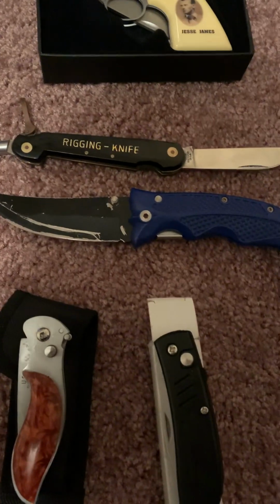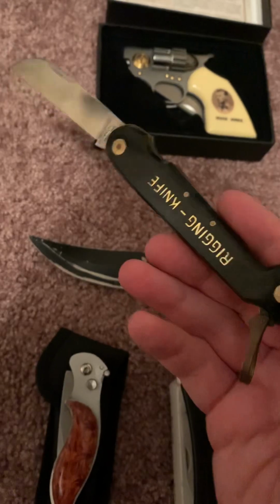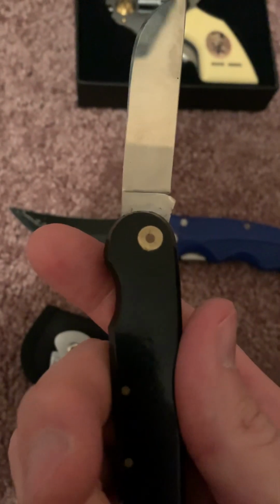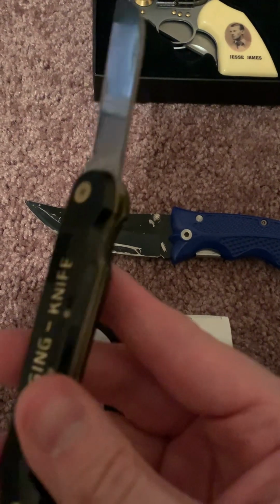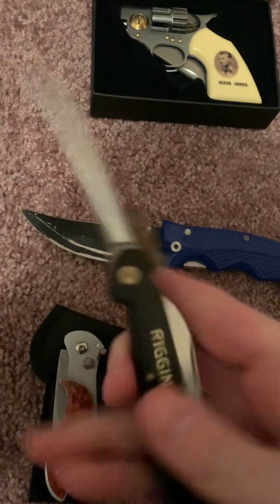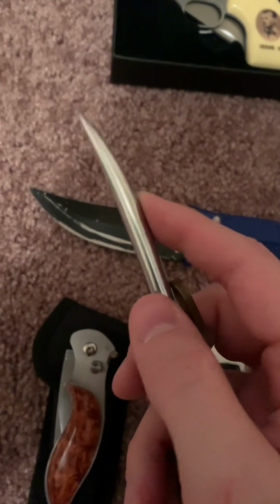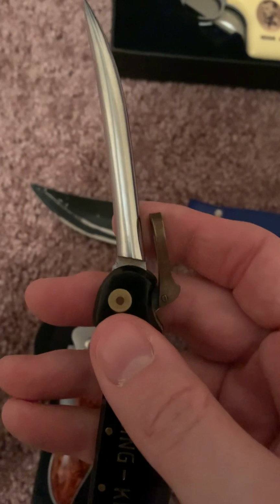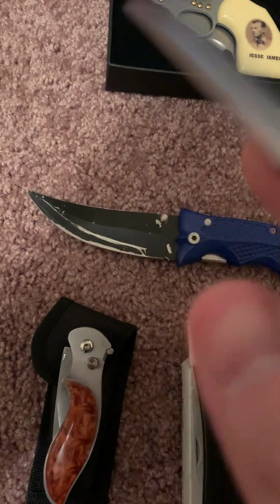And today I went to another antique shop, and I found for $25 this old rigging knife. On the stamp it says TIC stainless steel. I'm not sure where this one is from. It might be an old knife from Japan or something like that. It's a slip joint, and it also has this little hook, this awl on the back, which is used for untying knots. These awls usually lock, but the lock on this one was broken. It doesn't lock in place, but it isn't that big a deal.